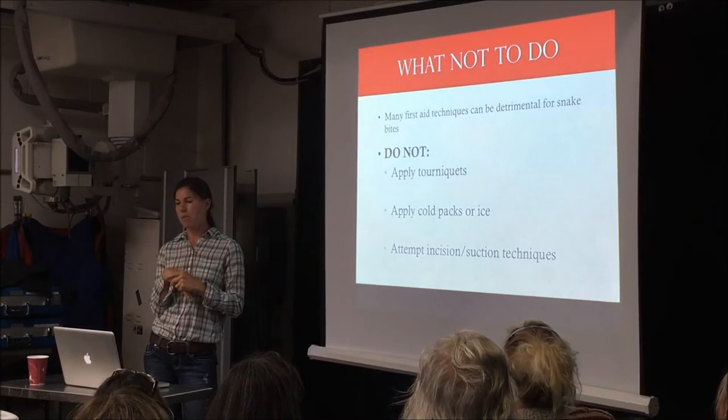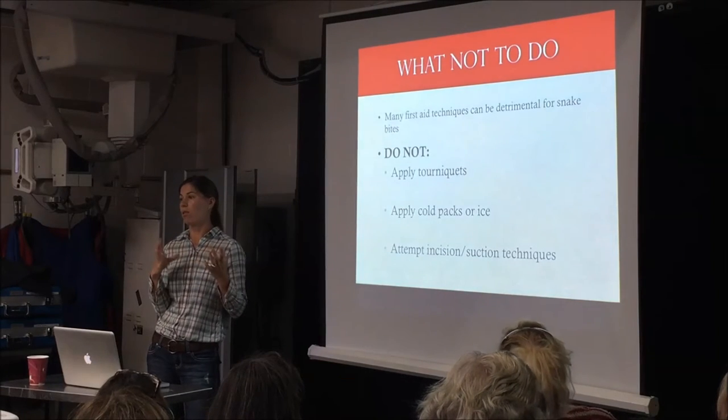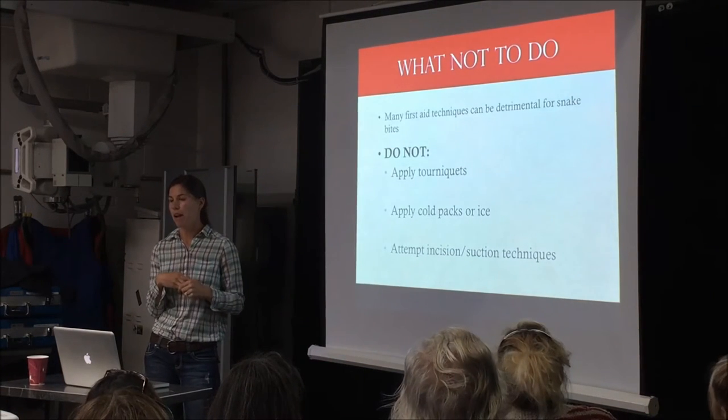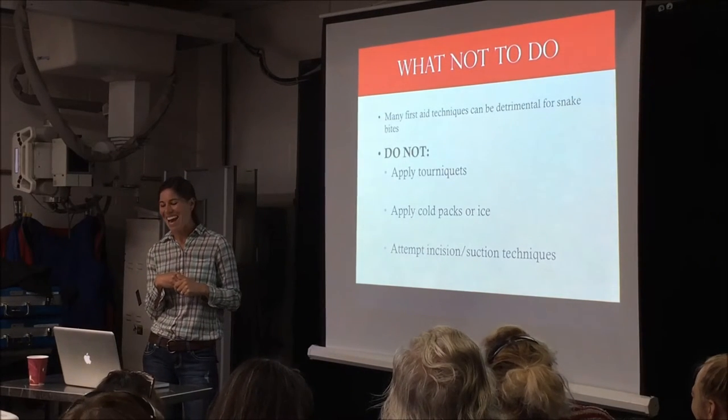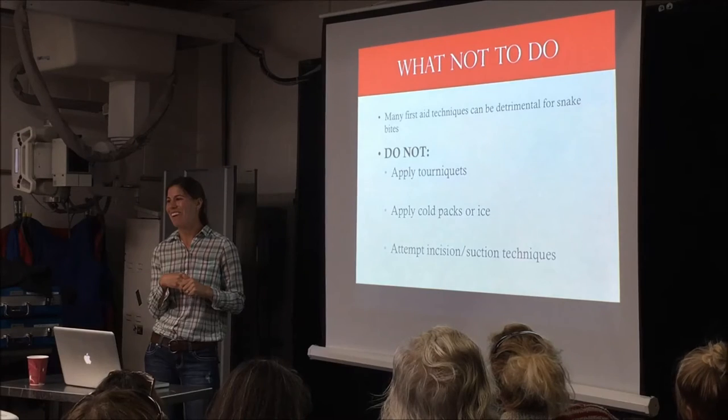Now that you suspect that your horse has been bit, I'm just gonna show you some pictures of what snake bites look like, and what we're gonna do to figure out how to help the horse.